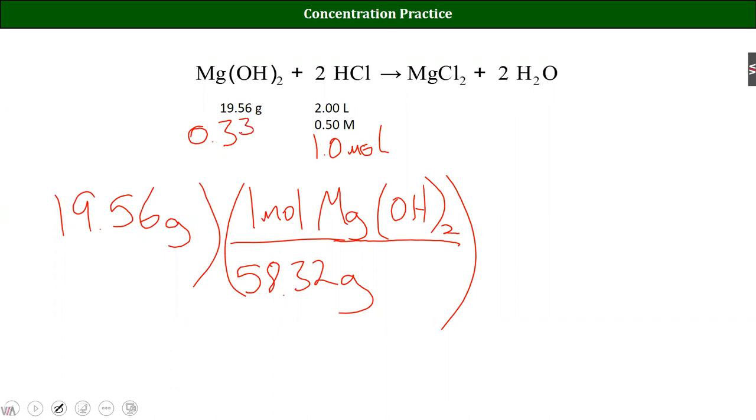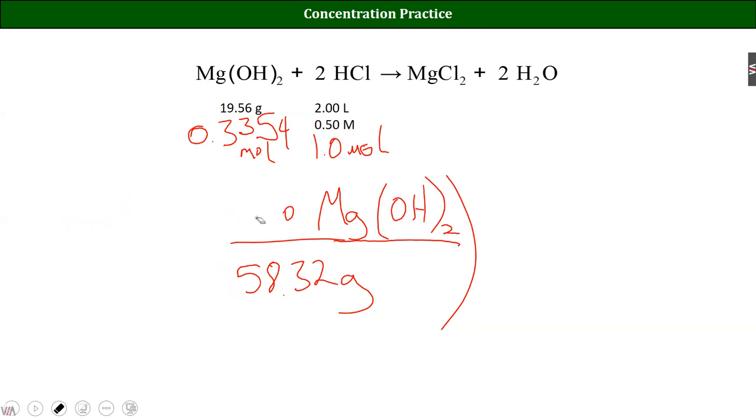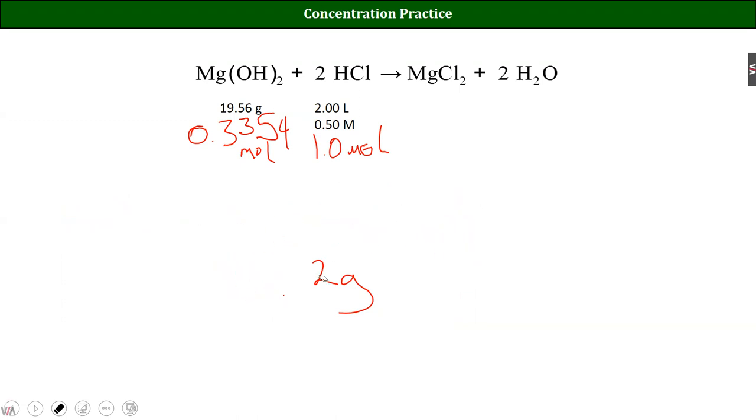Now, how many sig figs are we going to keep? Good. So at this point, you might be able to see what's going to run out first. And if you can't, write it out as a stoichiometry step. We're using up the HCl twice as fast as the magnesium hydroxide, but we have more than twice as much HCl, right? Twice as much HCl would be right around 0.67, and we have one mole. So it looks like we're running out of the magnesium hydroxide first, but it's never a bad idea to show your work.